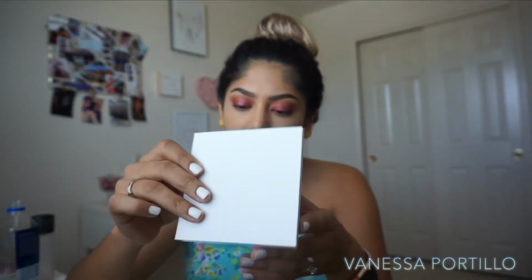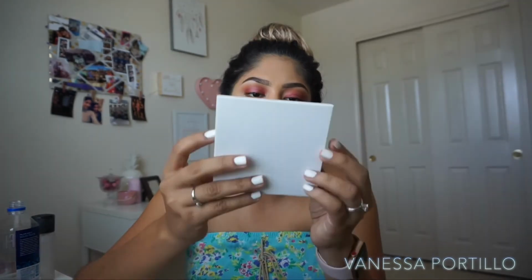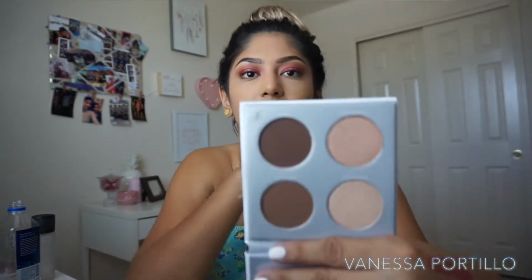And then last but not least, here it is. It also comes with a palette, and this is supposed to be $30, and this is from Pure Cosmetics, and it's a sculptor palette. So it comes in this. There we go. All right, this is what the palette looks like. It comes with a little mirror. And let's see, these are the shades that come in the palette.